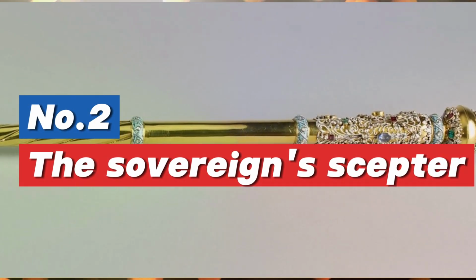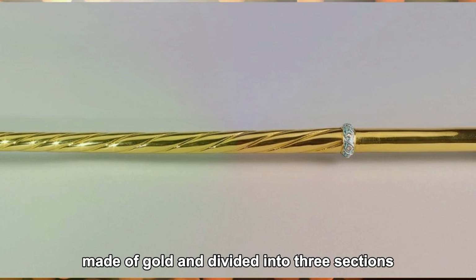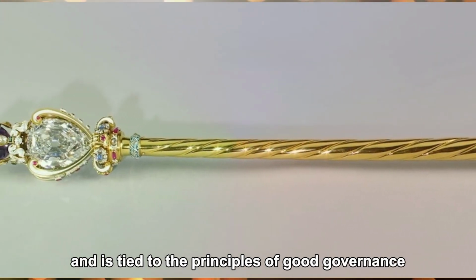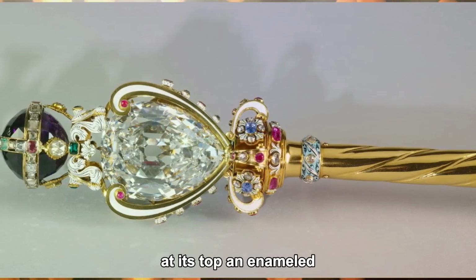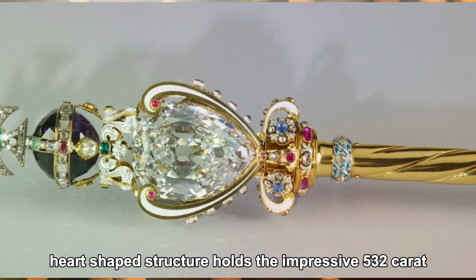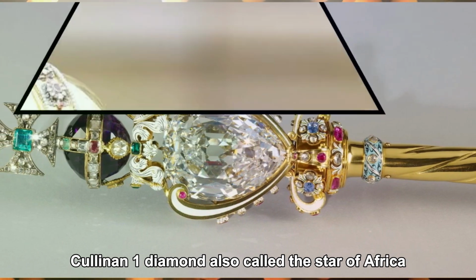Number 2. The Sovereign's Scepter. Made of gold and divided into 3 sections, the Sovereign's Scepter symbolizes the monarch's earthly authority and is tied to the principles of good governance. At its top, an enameled heart-shaped structure holds the impressive 530.2-carat Cullinan I diamond, also called the Star of Africa.